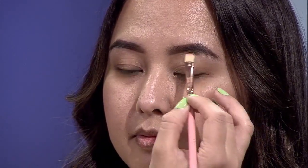All right. Yeah, so just to show the pink highlight, we're just going to do a little bit under. So just the light pink, just so you can see what that does. This is just to brighten up the area. You can use this as a highlight under the brows or even down the T-zone area. So I'm just going to do a little bit on the under eye area or under the brows, just to make the brow pop.